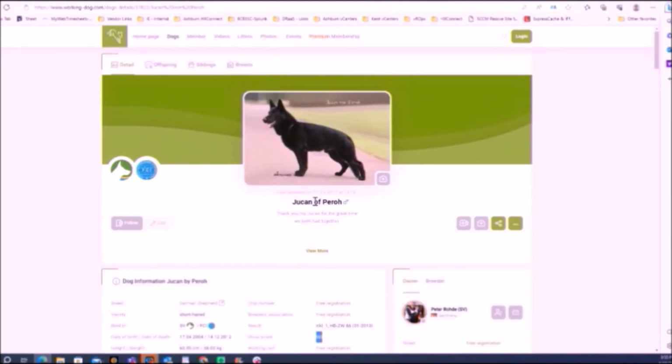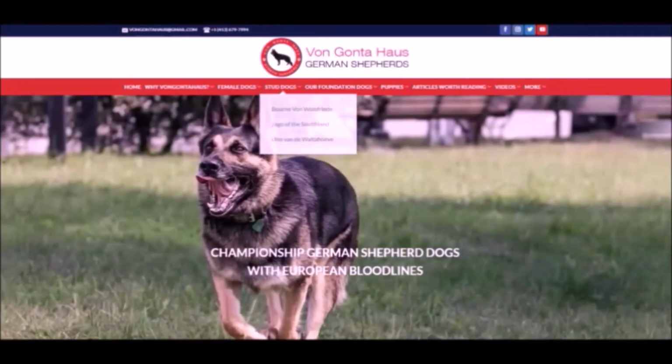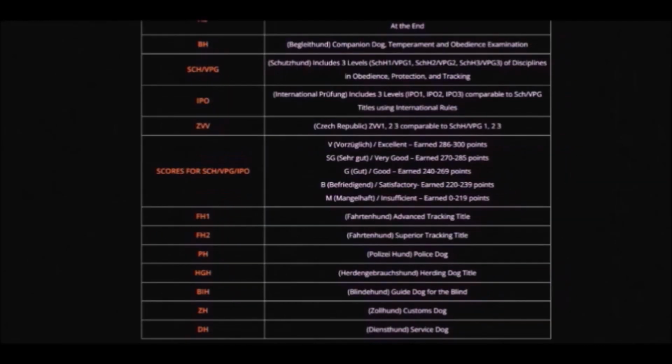Now, the characteristics you're looking for is titles, not just physical health, but temperament. And so the reason you title dogs is to see what they're about. So Yukon von Perot represents a grandfather or a great grandfather in our lines, and that is why we use him in our breeding program. Now here is a screen snapshot of some titles for conformation titles as well as Schutzhund titles. I'm not going to go into it because of the length that would be required in this video, but I invite you to look these up, or whatever the titles are in your breed of choice.